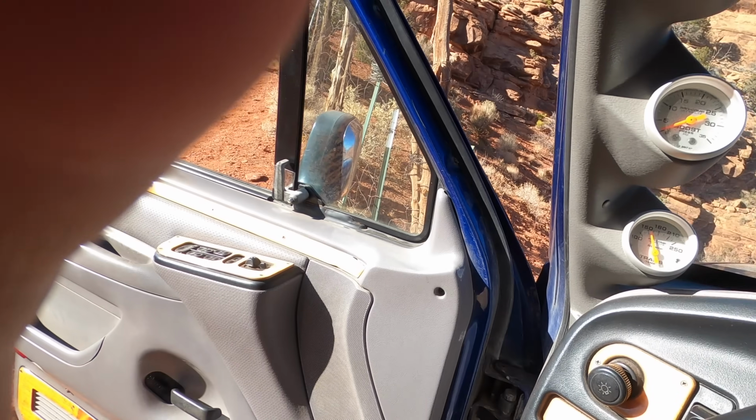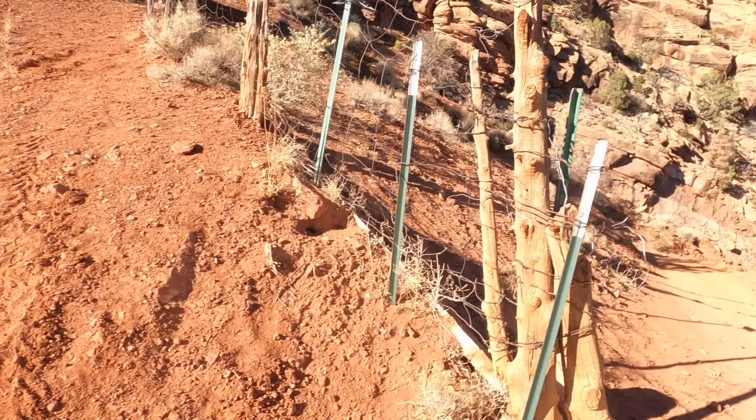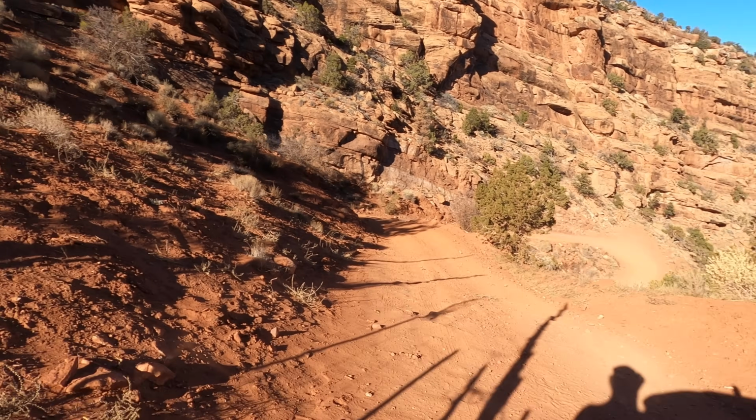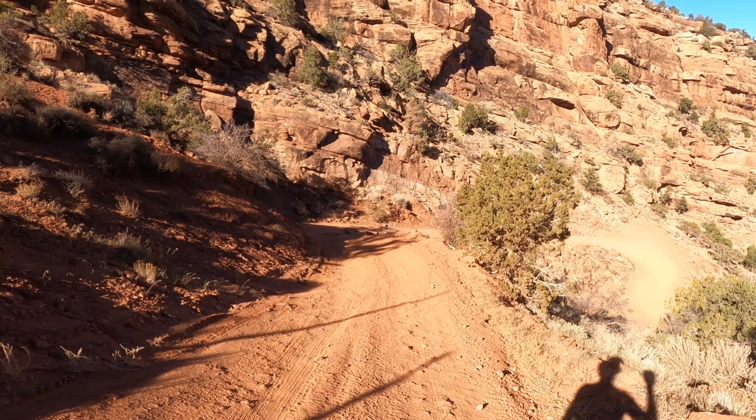I think we just found the end of the road. And kill the engine really quick. Woo! This is the four-wheel drive only part. Yeah, that looks a little gnarly.